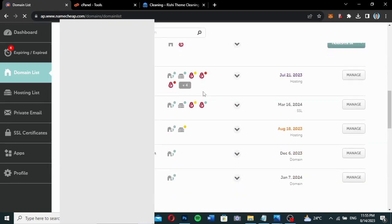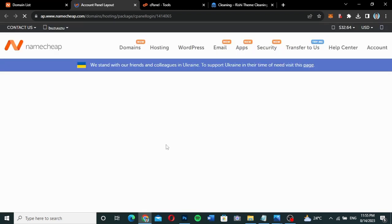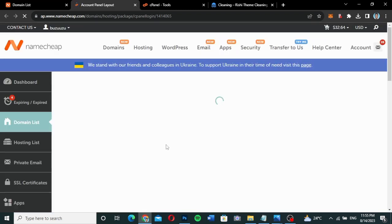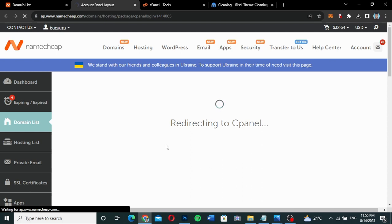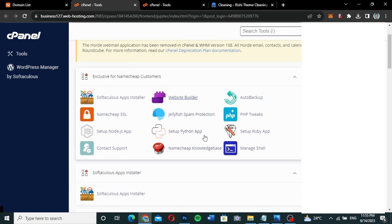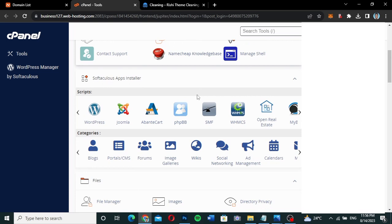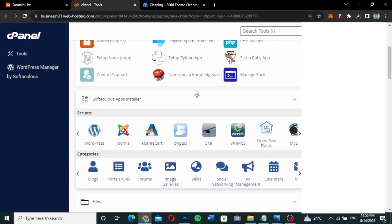As you can see, I can hover on this one and go to my cPanel over here. I can click over here and go to my cPanel, and then I can decide to install WordPress over there. So this is the cPanel. Let me close this one. This is the cPanel.